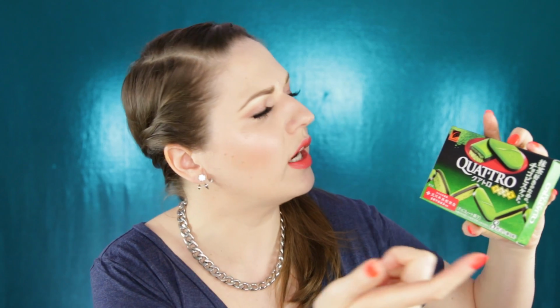It's really hard to speak because my mouth is watering as I'm eating sweet stuff. So thumbs up to the matcha Pocky. I'm really sorry, I hate speaking with my mouth full. I picked up this. This is again green, so I'm assuming it is again something with green tea or matcha. And this just says quattro. I don't know, like a biscuit or something with chocolate filling.